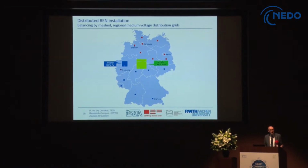That means we have 200% installed capacity. And if we distribute that across the country, then we can balance solar and wind power so that the storage that we need locally is only 2%. That is the previous graph that I gave you.